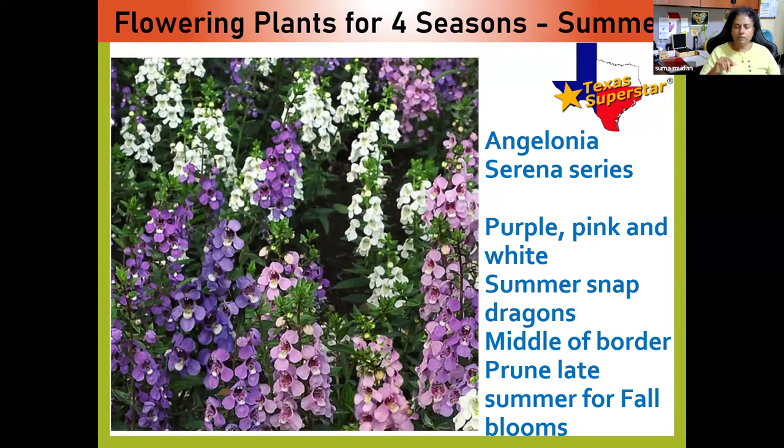So Angelonias grow about 2 feet and you can plan according to the height and according to the color. So there is pink and purple and white. So you can have a mass of purple and a mass of pink, or you can mix it with other plants and create that sense of color. Either you can do a monochromatic one color, or you can have contrasting colors.